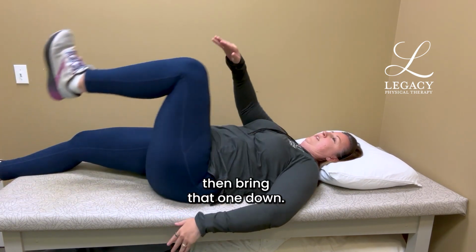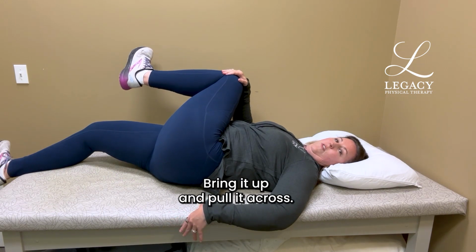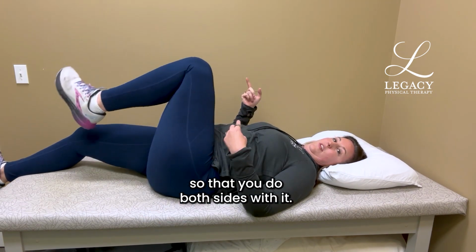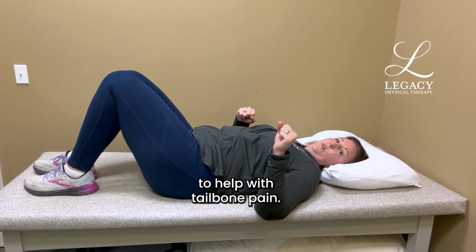Then bring that one down. Same thing on the other side. Bring it up and pull it across. You should feel it kind of pull all through that buttocks area and hold for, again, 20 to 30 seconds so that you do both sides with it. So those are the two laying down stretches to help with tailbone pain.